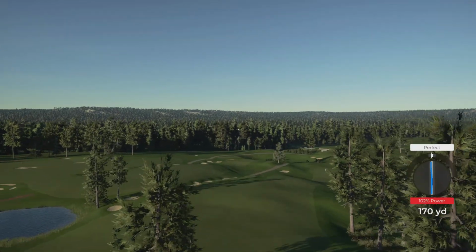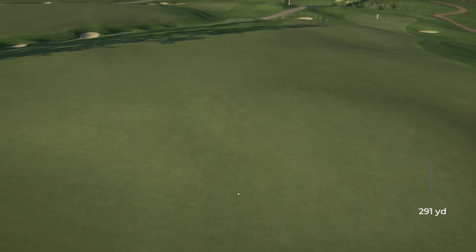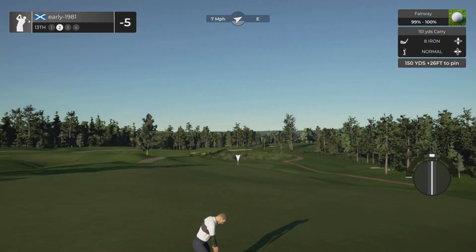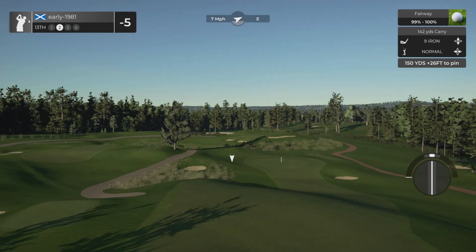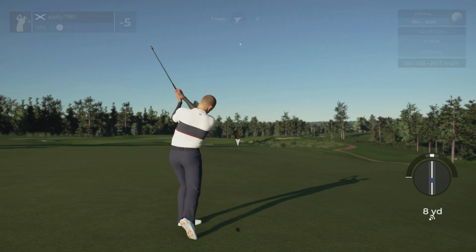There's a perfect. That ball will kick forward and right. I think I'm going to have another awkward lie at my feet here. Setting up to be around 150 yards to the pin. The conditions are really firm. It actually feels like I'm playing links golf. And you can tell the course certainly doesn't look like a links course.